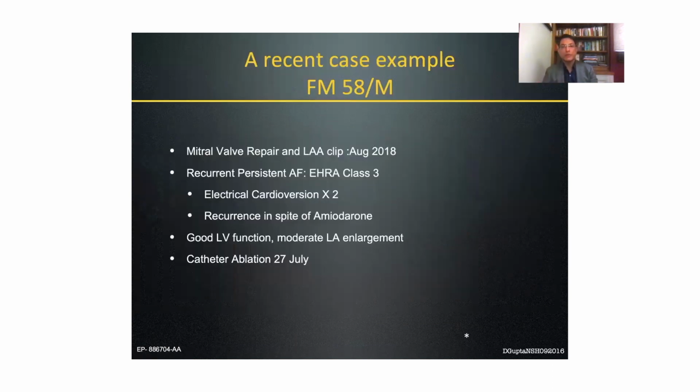So I'm just going to use a recent case example to illustrate the different features of this technology. This is a chap who we took to the lab on the 27th of July. He had quite a complex history. He had mitral valve repair, left atrial appendage clipped surgically, done in August of 2018. And since then, he was in recurrent persistent AF.